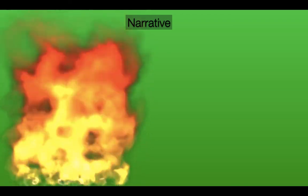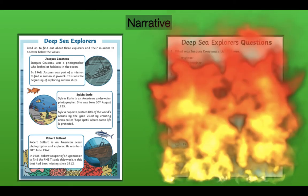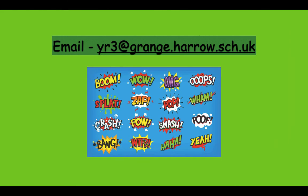This is activity 2. It's reading comprehension. Read Deep Sea Explorers, Jacques Cousteau, Sylvia Earle, and Robert Ballard. Read Deep Sea Explorers and answer the questions on this sheet here. So once you're completed, email your work to yr3@grange.harrow.sch.uk. So this is all about reviewing, recapping, going over things that we've covered this term and in the spring term. So good luck with the task.